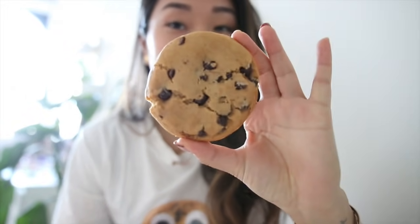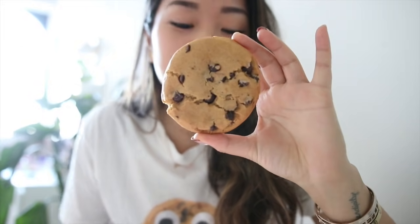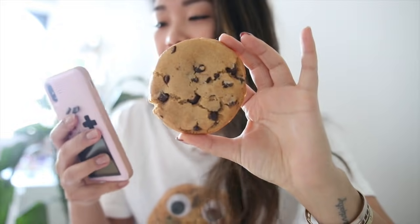But I brought home this cookie. I was honestly inspired by my shirt, I'm not gonna lie. I was like, I have to get a cookie today. It's a vegan and gluten-free chocolate chip cookie, and there just so happens to be a chocolate chip cookie emoji. At first I was gonna make my own because I have a really good healthy chocolate chip cookie recipe on my blog, but then I saw that they had a gluten-free chocolate chip cookie, and I was like, yes, I can eat this, I'm gonna get it.